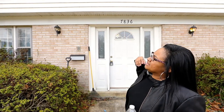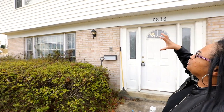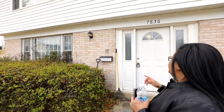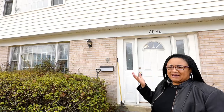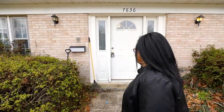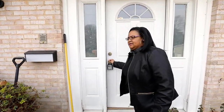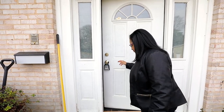And then I'm deciding what color scheme I'm gonna do for the front, as far as the shutter color and the front door color and the storm door color. So I'm thinking between blue, black, and gray and deciding what I'm gonna add to it. So we'll take a look inside, and they're currently working on mudding some drywall right now.